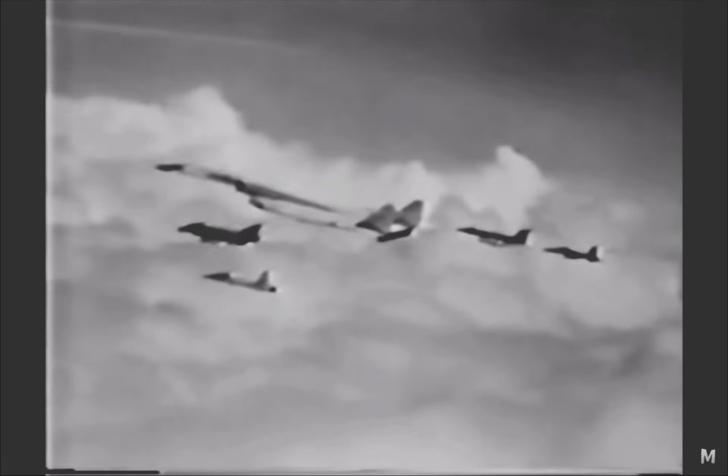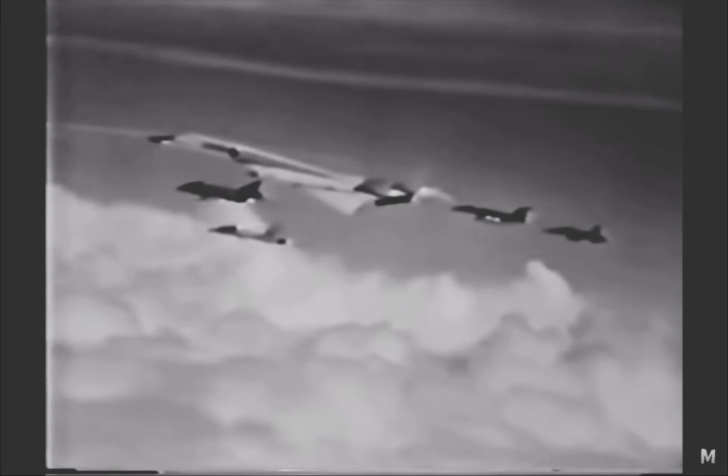This formation was put in place for General Electric's photo shoot for their promotion, but unknown to everyone, in just under 30 seconds, this would be the XB-70's final mission. But we need to start at the beginning. What is the XB-70 Valkyrie?